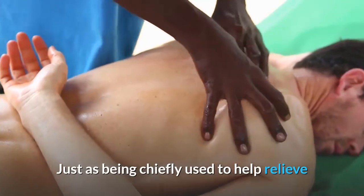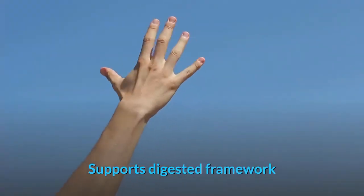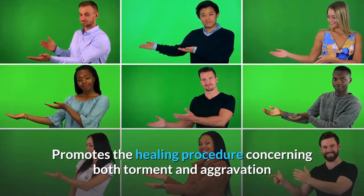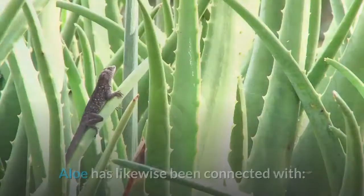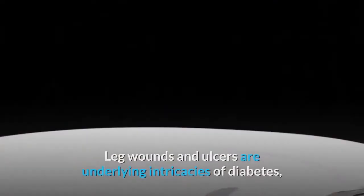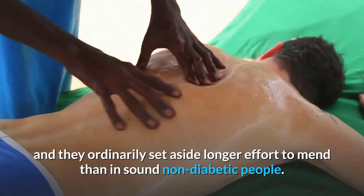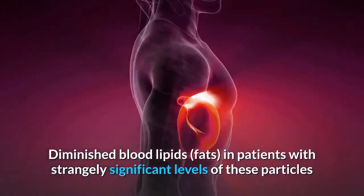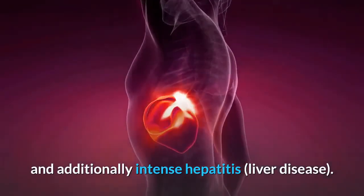As well as being mainly used to help soothe and heal skin problems and irritations, aloe vera also supports the digestive system, helps treat constipation, promotes the healing process for both pain and inflammation, prevents scars after surgery, and helps dental health. Aloe has also been associated with reduced swelling and quicker healing of wounds. Leg wounds and ulcers are common complications of diabetes, and they usually take longer to heal than in healthy non-diabetic people. Aloe also reduces blood lipids, fats, in patients with abnormally high levels of these molecules in the blood, for example some people with type 2 diabetes, and additionally in acute hepatitis and liver disease.